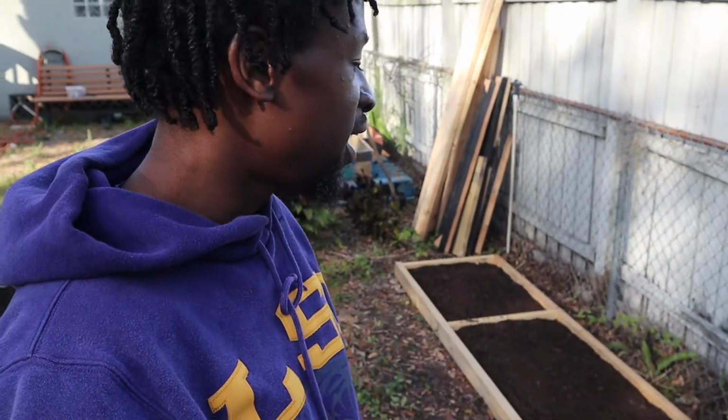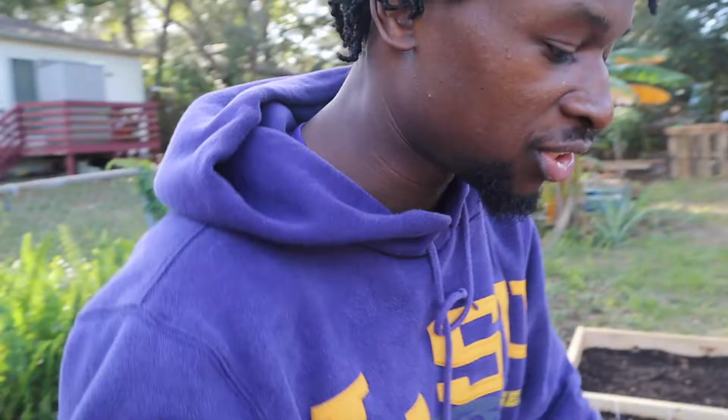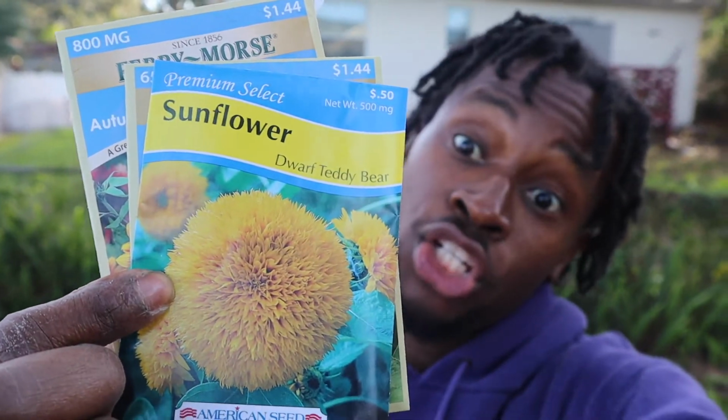I have the long sunflowers. Let me just show it to you. Let me go ahead and get it out. All right, so I have my sunflower packs here. These are the dwarf sunflowers that I'm gonna use. Also picked up a colorful batch and a regular orange batch. There we go. Boom. So I have the trifecta.